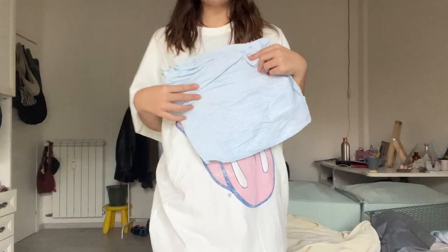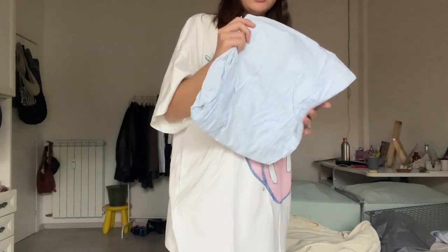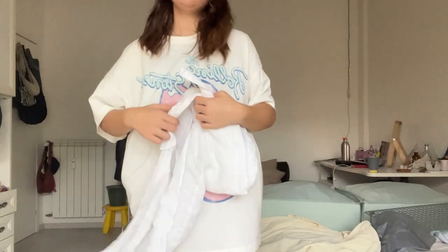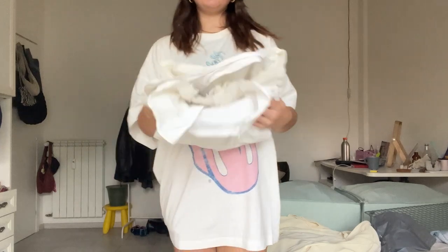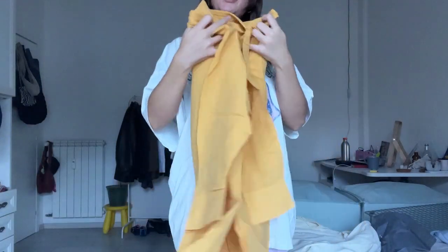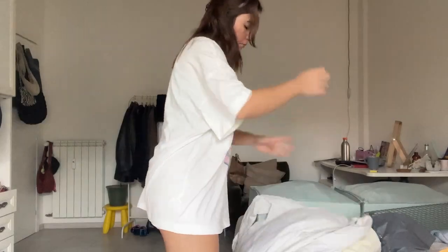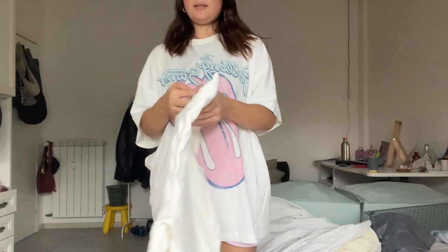Silk white shirt, light yellow one, just short sleeves. Very basic striped shirt that I'm using mostly at the sea because it's a bit old. Linen white shirt, very transparent, very summery. Same with this white, very old one. I'm mostly using it at the sea. It's from COS, I bought it on Vinted. Very summery color. Ralph Lauren oversized white shirt. I'm gonna keep this one. Pink one from Ralph Lauren. Too summery. Sweatpants from COS.